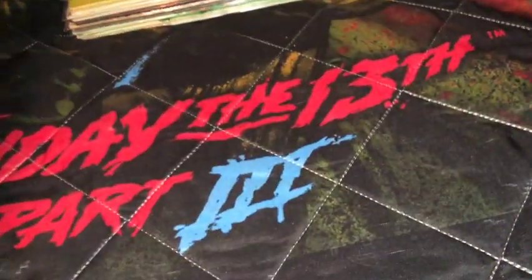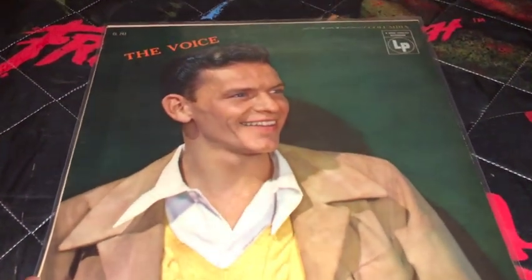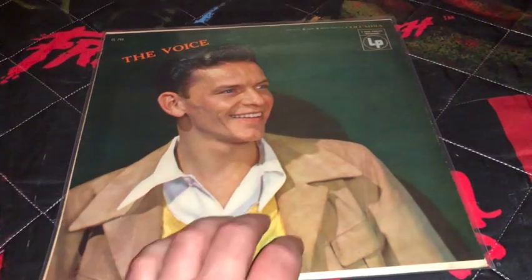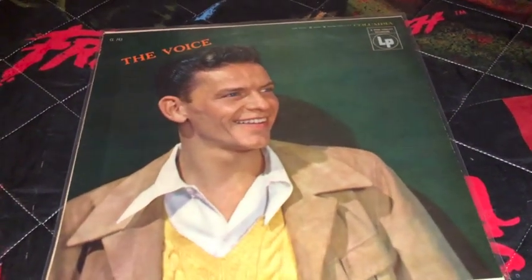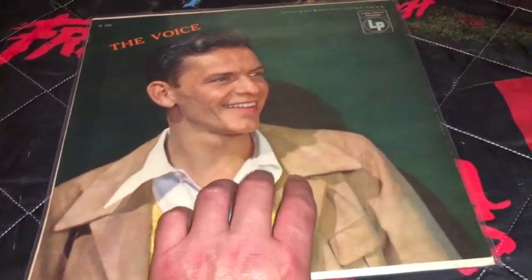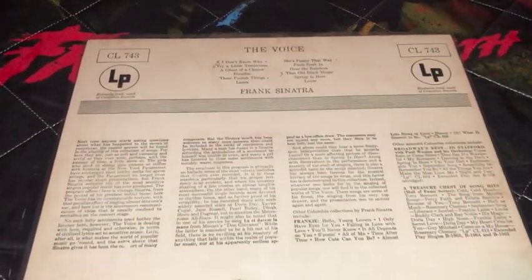All right, so that is Bing Crosby, When Irish Eyes Are Smiling. The next one is called The Voice. That is Old Blue Eyes, Frank Sinatra. A little trivia about Frank Sinatra. He had another nickname called Chairman of the Board, and he hated that nickname.